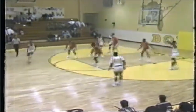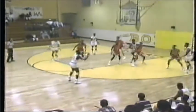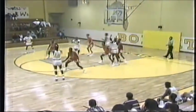We have 7 rebounds for the Bobcats so far. Bobcats with 7 rebounds. How many offensive, Male? 3 of those. 3 offensive rebounds.